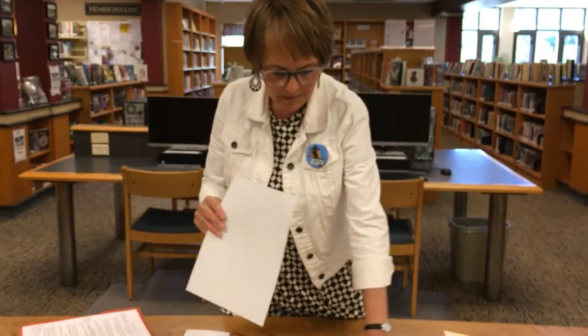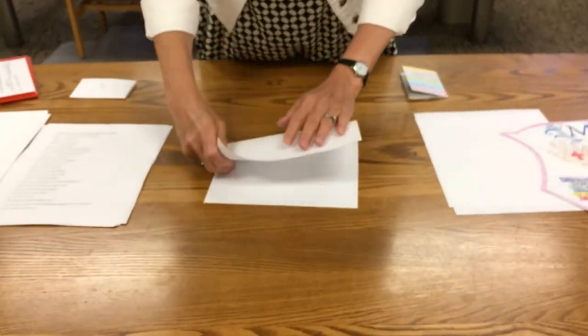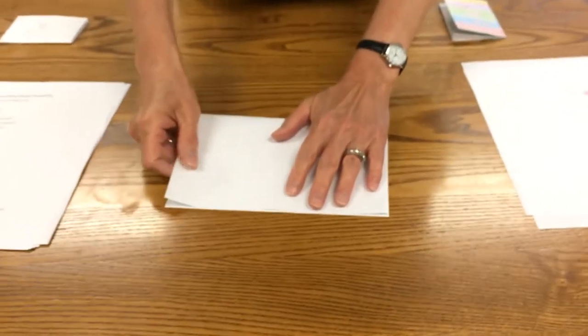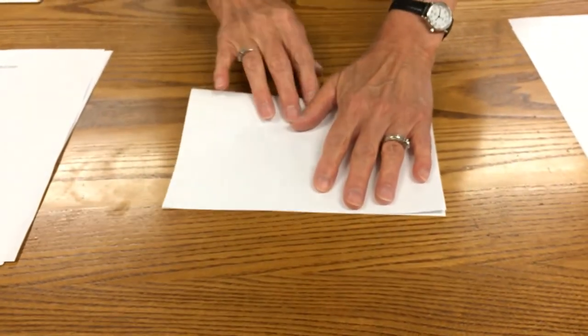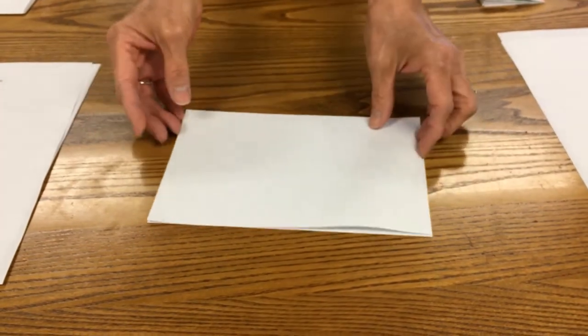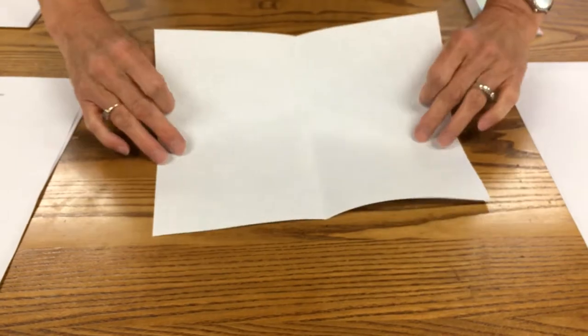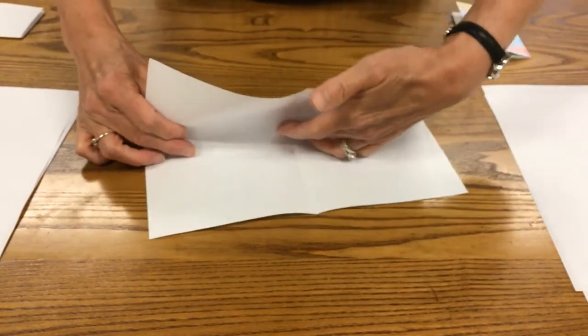So anyway, I'm going to show you how to fold this book. So what you do is you take a piece of paper, an 8.5 by 11, and you're going to fold it in half like this first. And make sure you crease it good. And you're going to open it back up. And you're going to fold it in half the other way.